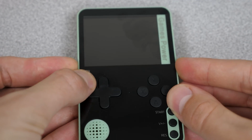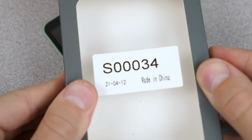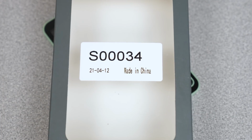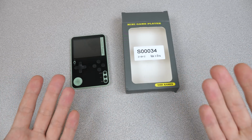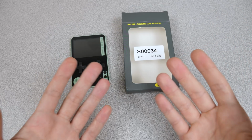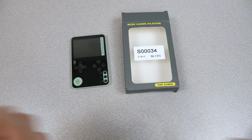Let me just turn this off here. That's the Games Power. What is this called? Is there the S00034 and all this other awesome stuff TweeterMan sent me? I'm hoping that I can get both of those laptops repaired. We can maybe do a future video where we install that copy of Windows 3.1 on one of them. That would be really awesome.